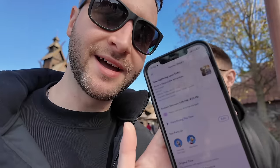Frozen complete. Good little ride, isn't it? It is, yeah, really nice. Do you fancy heading over to France and getting a little savoury breakfast crepe? Yeah. That'd be lovely. I'm trying to get a lightning lane for Remy's. However, the only time they've got currently is 8 PM and it's only 10 o'clock. So I'm trying to just constantly refresh it to see if new ones appear.